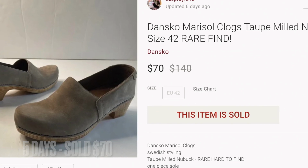New listings, 5 days. Dansko Marisol clogs, beautiful nubucky color. I had them listed for $88. They sold for $70. I knew these were hard to find. They're kind of a putty color. They're a special style of Dansko. They have a little bit of a more Euro kind of artsy soul to them. I always pick up the Marisol clogs.